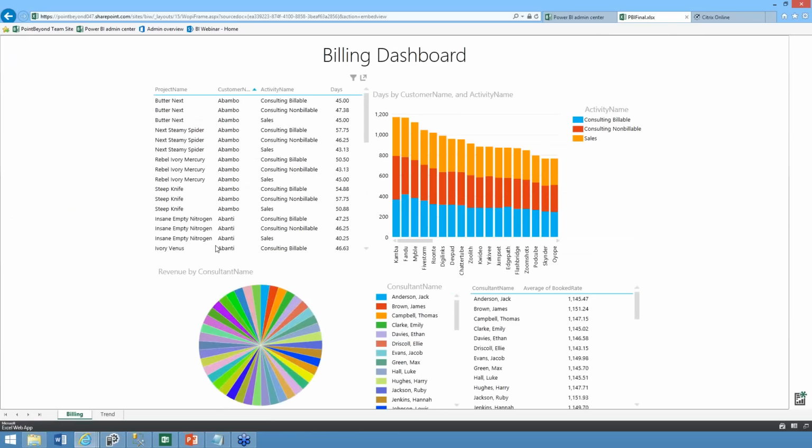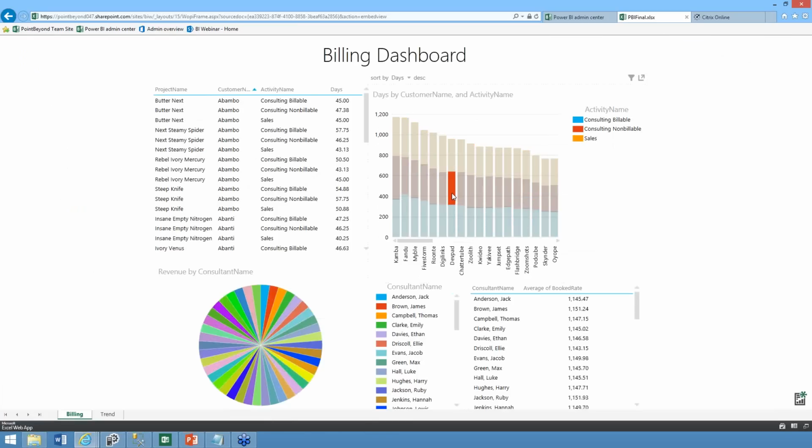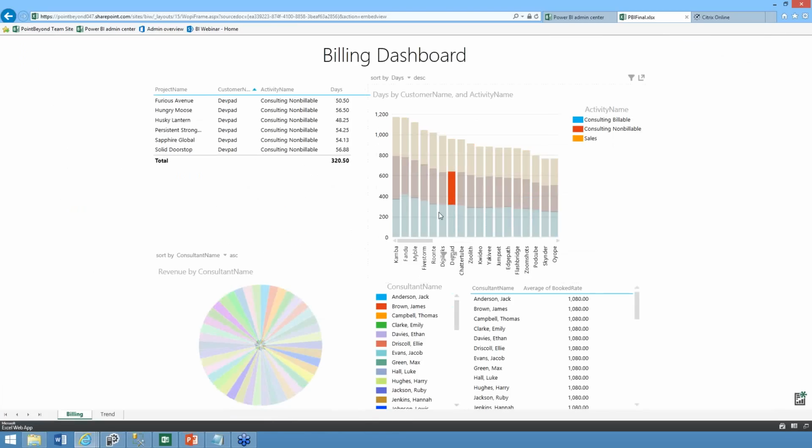It's using Silverlight by default, but it will degrade to HTML5 if the client doesn't support Silverlight. Not all of the visualizations work at the moment with HTML5, so it's best on Windows devices, but it will work on things like iPads, and obviously Microsoft's going to improve that over time. So we've got our dashboard as before. We can do all the same interactive stuff as we did before.